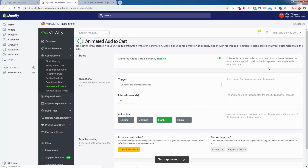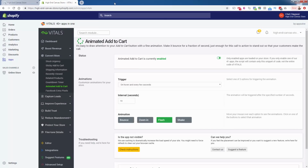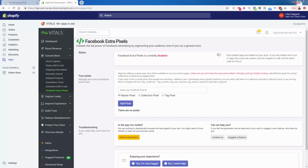So I'm going to go back with flash. And reload the page. Come take a look, and here's the flash, right? So it's also on a 10-second delay, but as you hover over, you see a little flash on there. And this is just a little JavaScript animation, pretty cool. Just something different. And something to, like I said, drive attention to the most important part of the page, which is obviously the add to cart button.